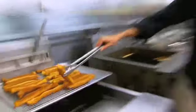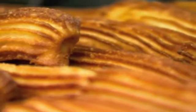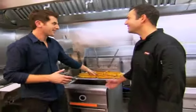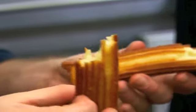After 10 minutes in the boiling oil, the crispy churros are done. Now they need to cool off for about half an hour, if you can wait that long. Can I try one right out of the fryer? Be my guest. Excellent. Wow. Look at this beautiful soft dough on the inside, golden brown on the out.